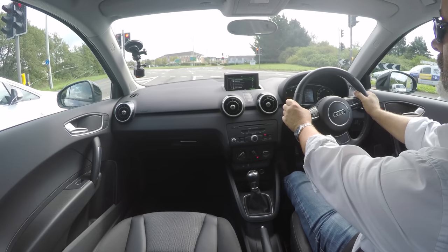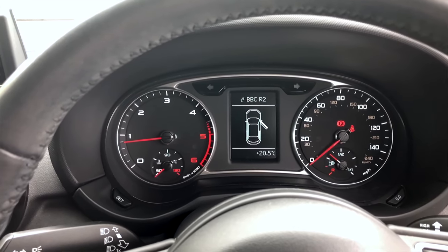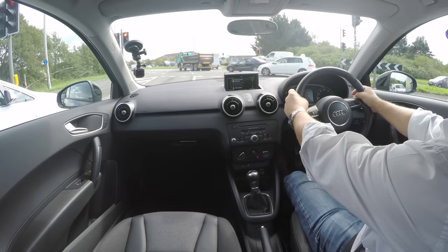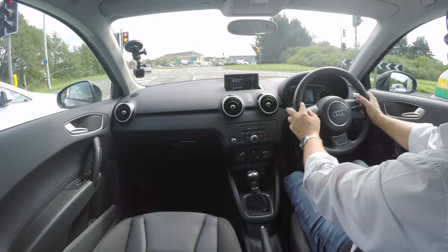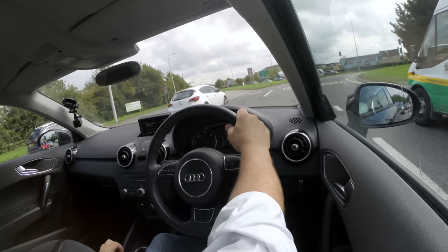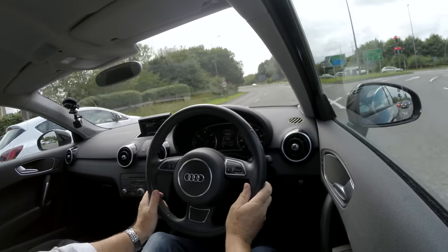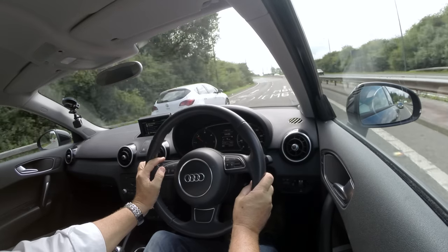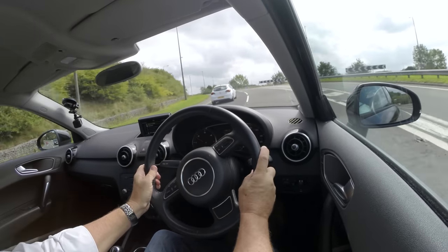Got the rev counter on the left there, information panel in the center, and then on the right your speedo. In the speedo is your fuel gauge, and in your rev counter is your coolant temperature gauge. There we go. From this little switch here, we can change the display in the middle, the information: miles to the gallon, how far till you need to fill up, average miles an hour, and how far you've gone in distance.